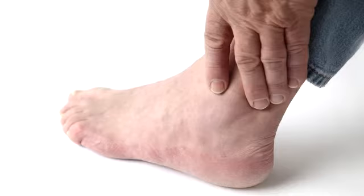Test and diagnosis. While gout has painful and distinctive symptoms during flare-ups, its symptoms can be vague during other times. A doctor may extract a sample of joint fluid so it can be examined under a microscope for any presence of urate crystals, according to the NIAMS.